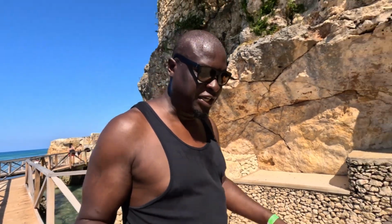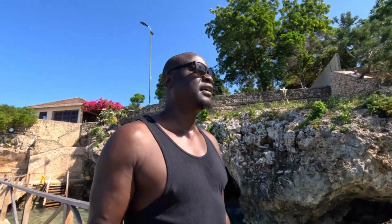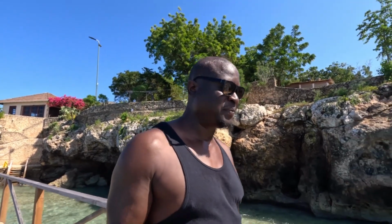And once again, I wanted to let y'all know where exactly this is at. This is in Luperon in Dominican Republic. It's like 30 minutes outside of Puerto Plata. Once again, you can catch a bus, taxi, or you can drive down yourself, rent a scooter, whatever. It's one of the best kept secrets in the DR. Not a lot of people know about it. That's why it's so empty.